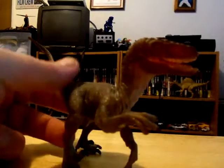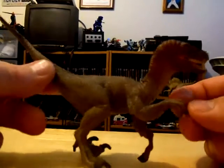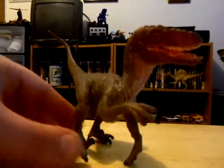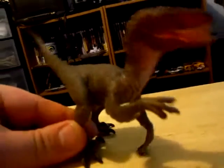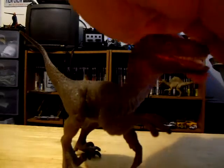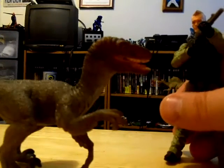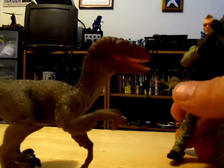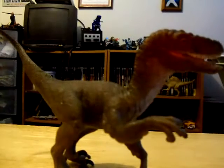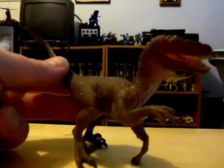So we'll wait and see till we get a Protoceratops model to go with him. But till then, I highly recommend you pick this figure up. If you really want a good quality Velociraptor model, even for Jurassic Park, because for Jurassic Park fans, this model actually works. If you're displaying them with your G.I. Joes, and some people do customize G.I. Joe figures, make them look like Jurassic Park characters, this model works for that. Highly recommend you get this figure.